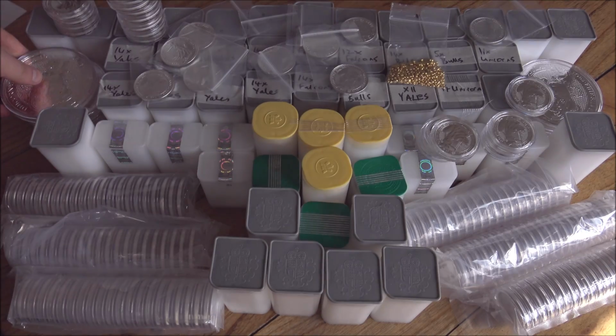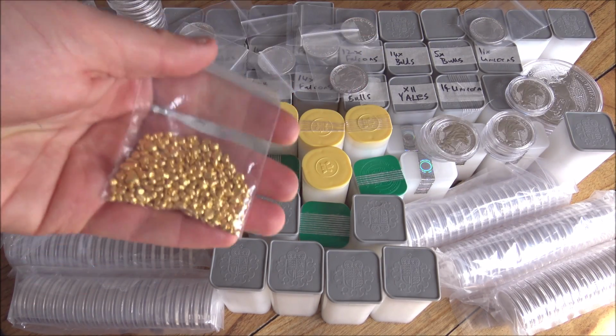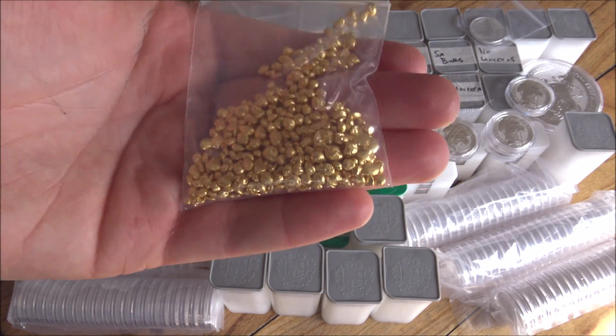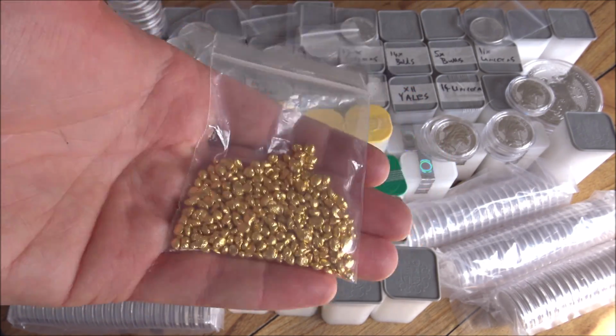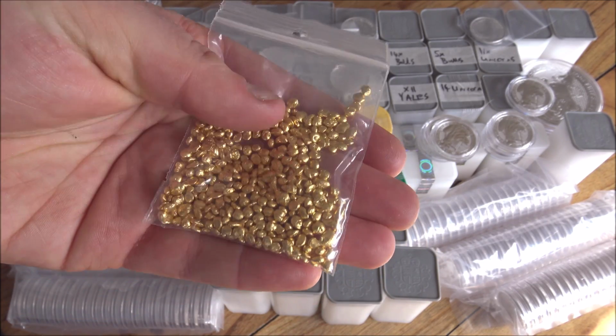Now, one thing that I haven't shown here on the table yet is the shiny yellow gold. This is the gold casting grain. I've got some more gold pouring that will happen at some point in the near future. I haven't got an exact plan of what I'm going to make with this yet, but we will be doing some more.